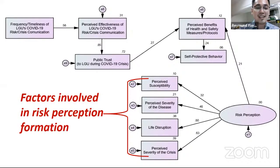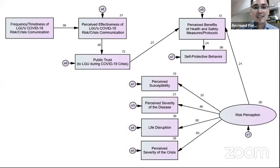members of the community. So as mentioned earlier, if the communication is timely and frequent, then the public would perceive that the risk and crisis communication of their local government unit is effective. And of course, this builds public trust. If the public perceives that the local government unit is effective in disseminating useful information for them to decide what to do and how to protect themselves, then they would trust their local government units.